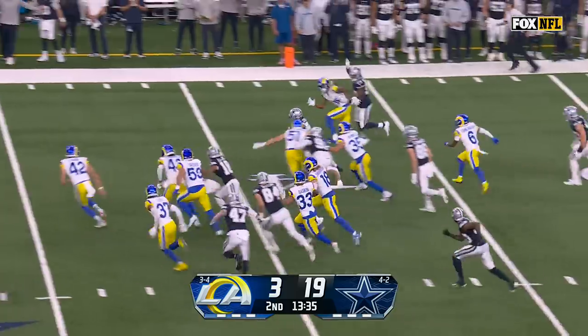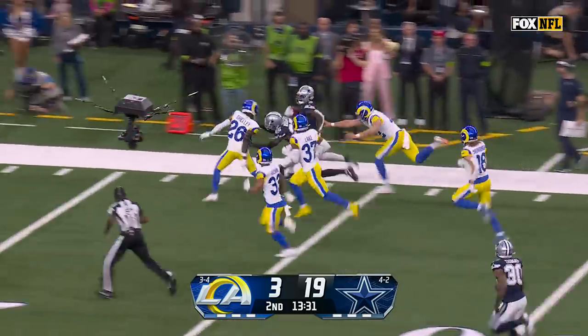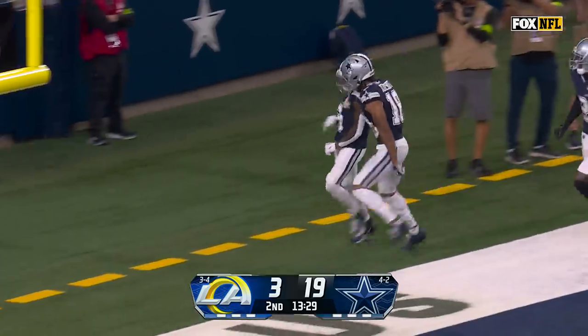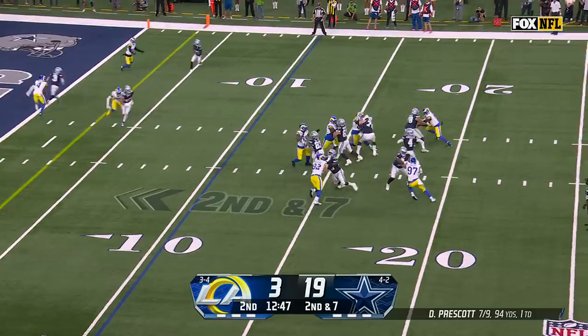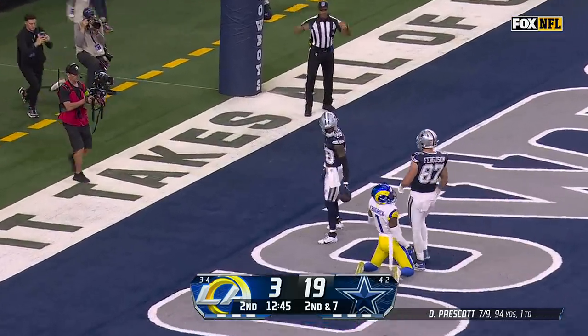Here is Turpin making moves. Uh-oh! Turpin staying in bounds, and he's finally knocked out inside the 20. Here's Prescott. Over the middle, fires, caught, CeeDee Lamb, touchdown, Dallas.